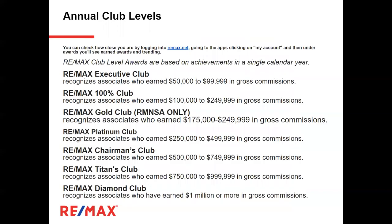Everyone, I did want to address this just so everyone understands. When I do post on our social media, which by the way, if you make a club level, just message me because I have to manually check this. I don't know that you mean executive unless I take time to go through and check every single agent. Which I have spreadsheets, but it's still slower. So just so you know, these are the club levels.